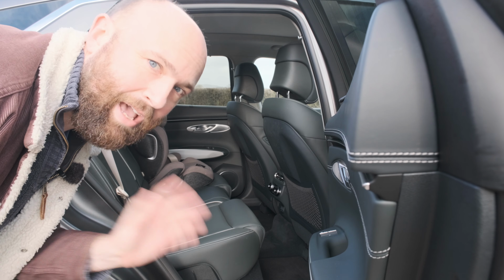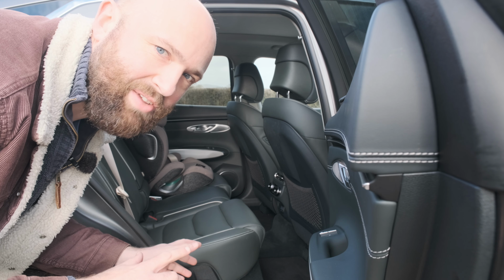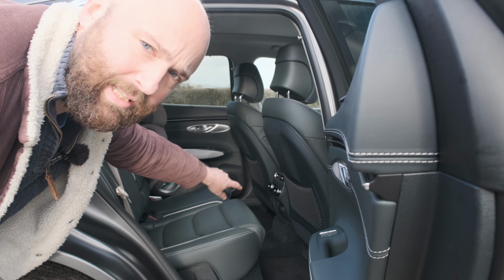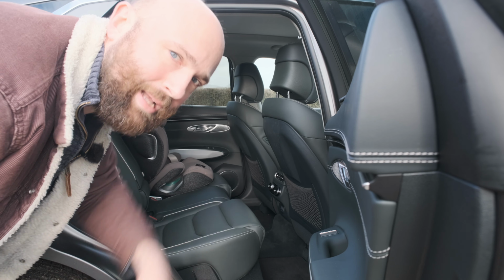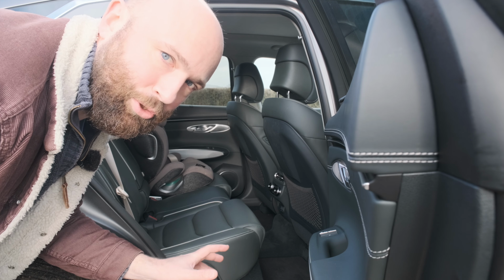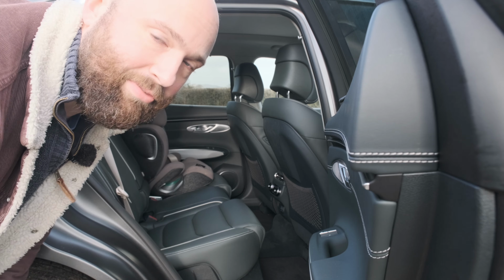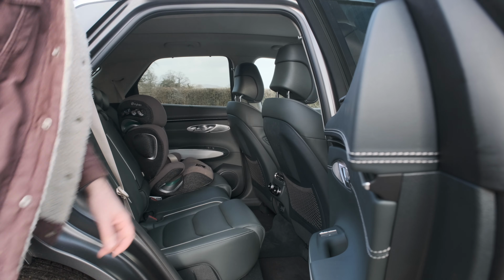Now, there have been some material changes to the GV70 in turning it into the electrified version, one of which is minimising the hump in the floor. So this should be better for middle seat passengers than the petrol or diesel one, which has got a bigger tunnel going to the rear wheels. And also this has got a frunk, which I'll show you in a second shot. But yeah, I'm going to hop in.